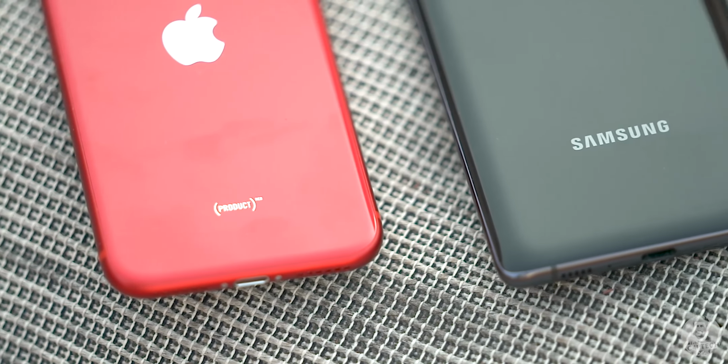Now we have always left design up to personal preference, but never has it been as radical as this before. So, do tell us in the comments which one of these two designs you prefer, the petite glass-covered iPhone SE 2020 or the larger, more modern design of the S10 Lite.